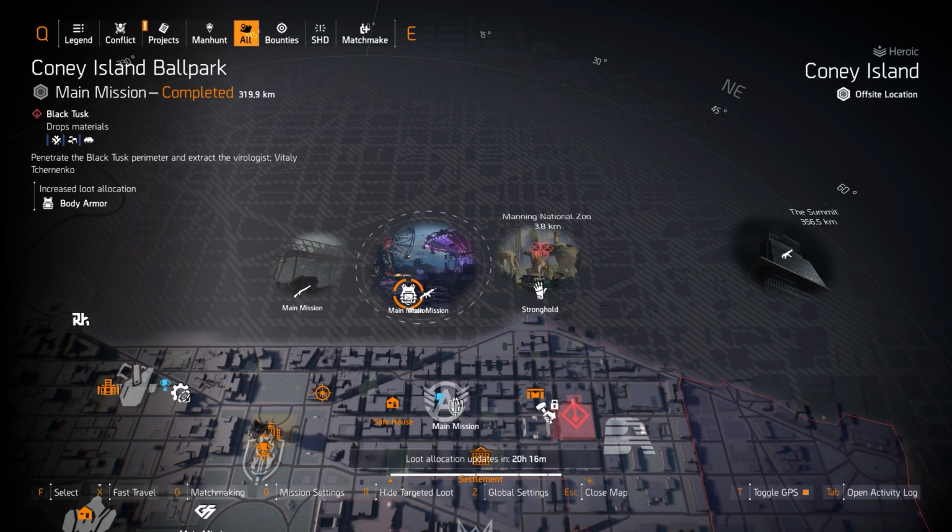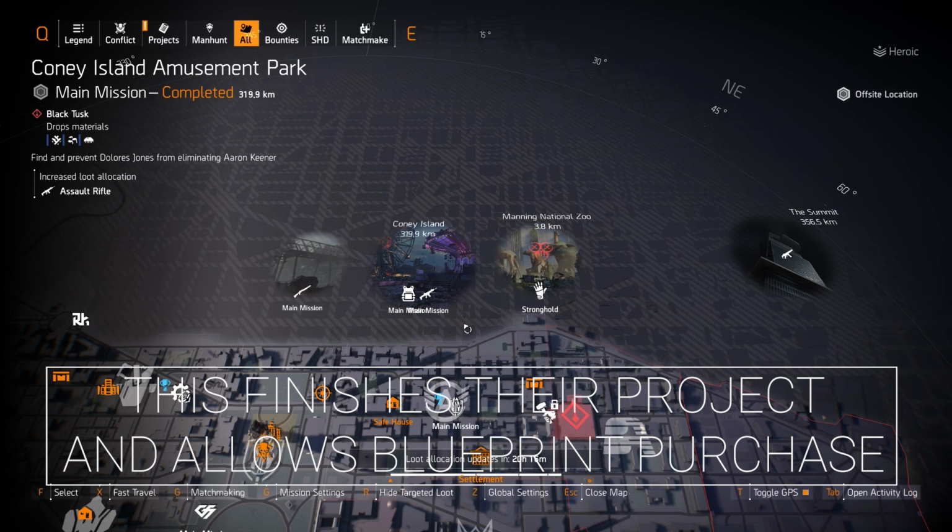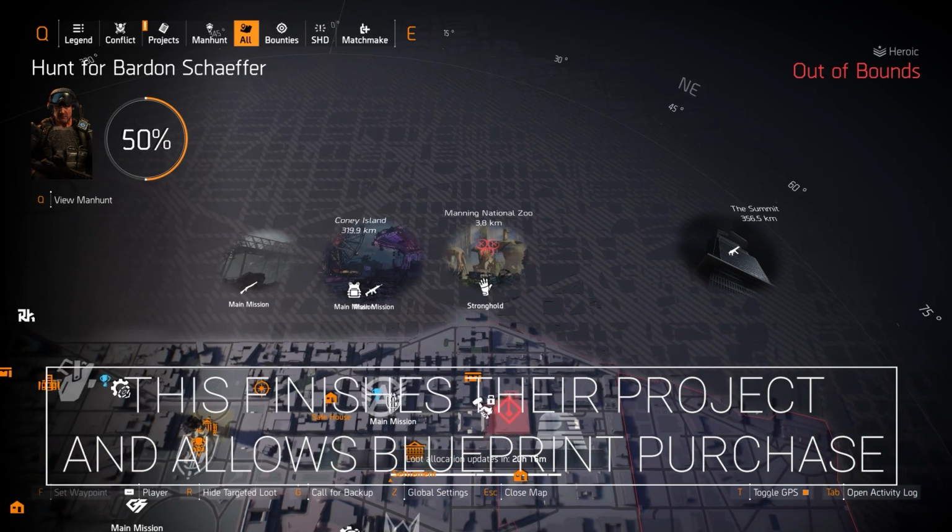We got chest pieces at Coney Island Ballpark, so you can look for the Tardigrade exotic chest piece. And like I mentioned yesterday, the Ridgeway's Pride, for someone like me who's finished that project and has the Ridgeway's Pride, I can get that to drop from chest targeted loot. So if anyone else has one and wants to refarm one for whatever reason, you can. And you can also share it with a clan member, a group member, or whatever, and then they can skip the project altogether and go buy the blueprint from Inya.